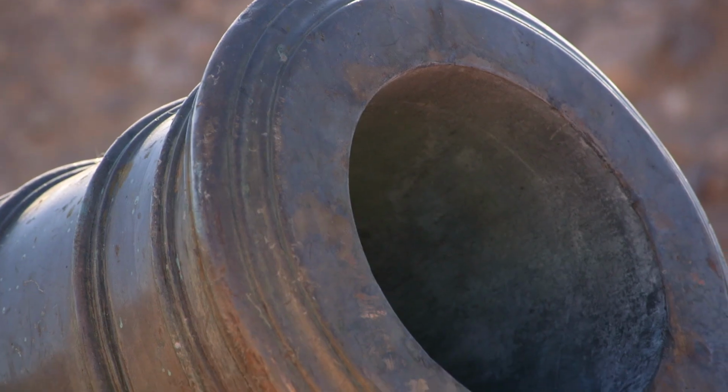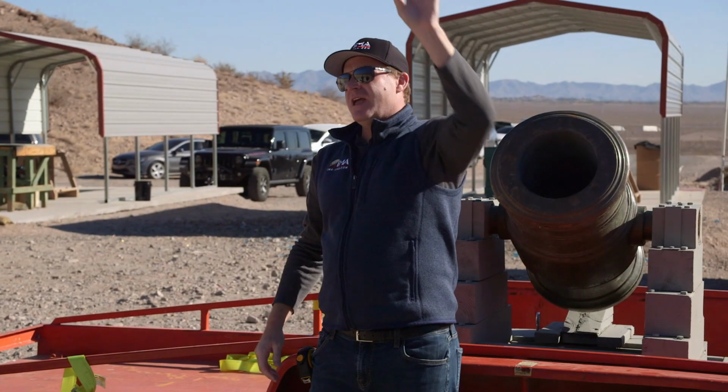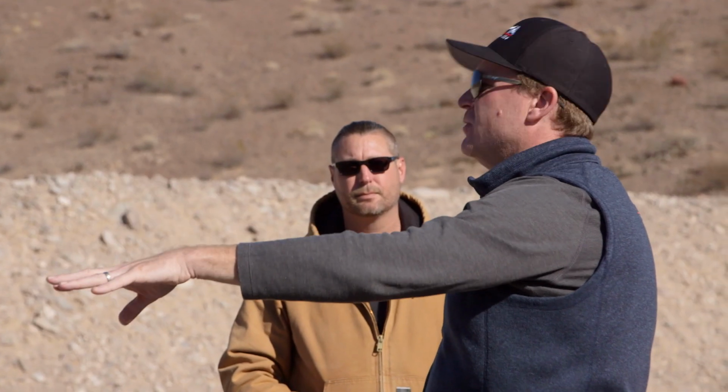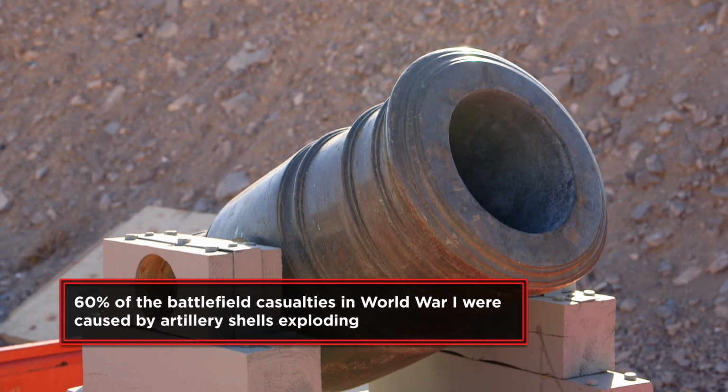They had their own fuse and timing. You would then load it in here, the thing would shoot, and when the exploding cannonball got towards the earth, they would try to time it so it would explode just before it hit, so it would do the maximum amount of damage. Can I check it out?